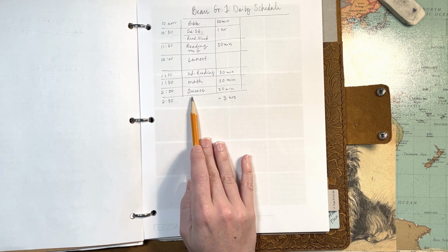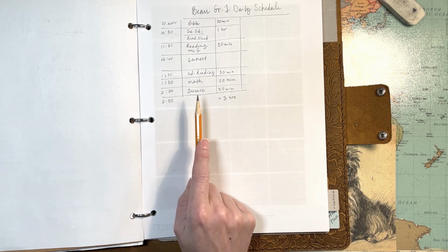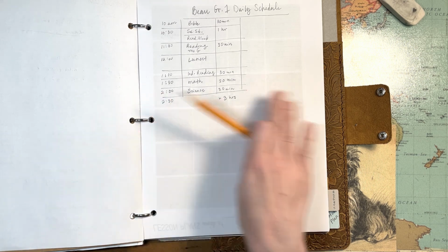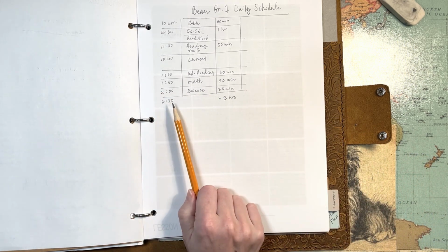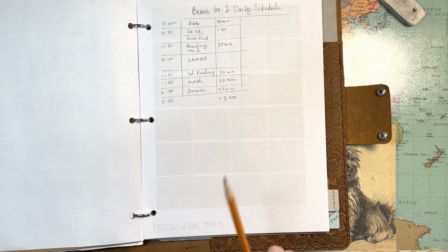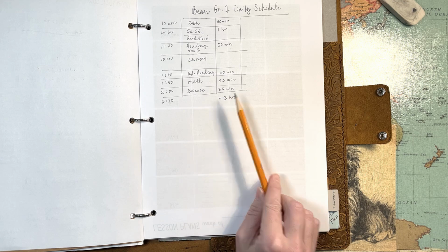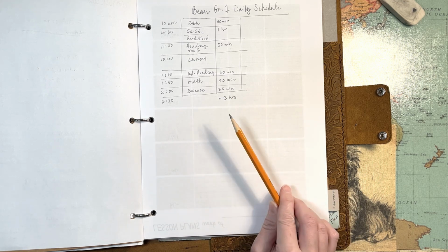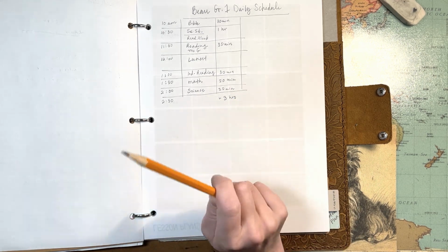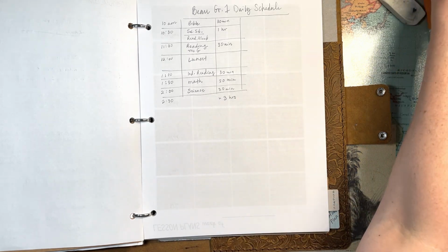2 o'clock we'll do science if we're doing science. I am not sure that he'll have to do it. If it's all taken care of at co-op, I won't worry about it. So at the very latest we'll be out of here at 2:30, roughly a 3-hour day of actual schoolwork. But like I said, it'll probably actually be less. There'll be a lot of downtime within those 3 hours for him.